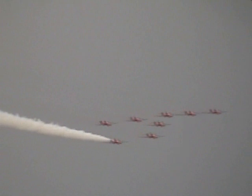Red 9 there, with his smoke on, just flying the feathered arrow formation. And Red 1 there, just conducting a weather survey of the area, checking that the cloud is indeed fit for this next manoeuvre.